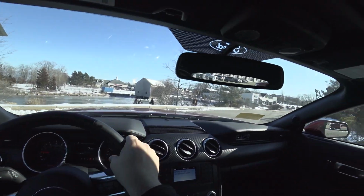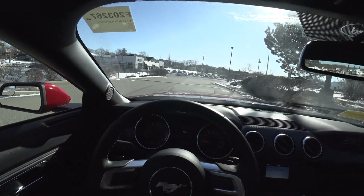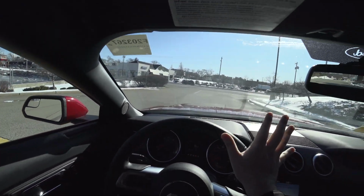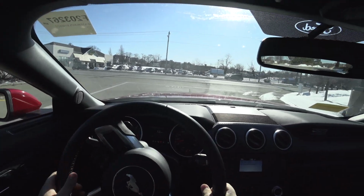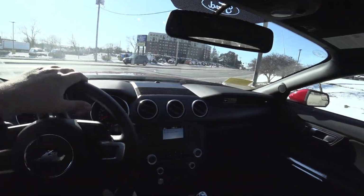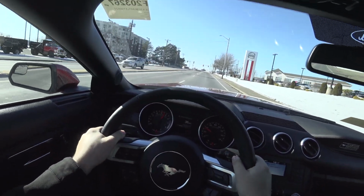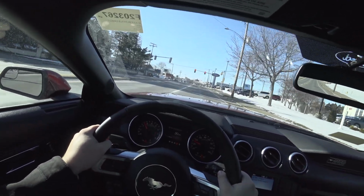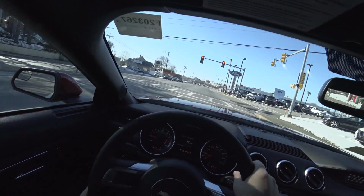However, I'm not complaining because this is quick, very, very quick. Close to 300 horsepower. It's pretty. It's up there. I mean, that's plenty of power.